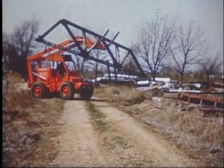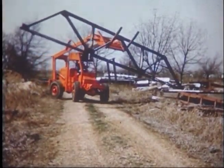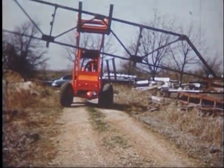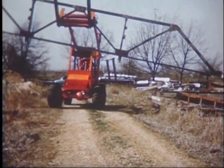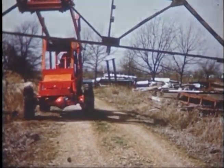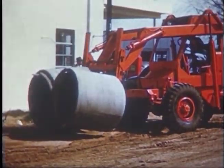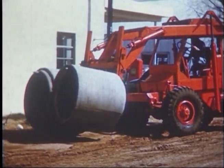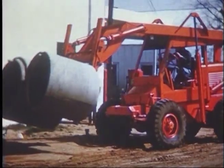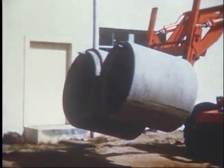Think of the construction field adaptations, or the handling of prefabricated sections of homes and buildings, or the many uses of the Carylift on wharves, docks, and warehouses, where heavy, bulky crates can be handled and stacked by one man with greater safety and more speed. Concrete pipe manufacturers and pipeline contractors find this machine invaluable for the careful, gentle handling of these sections. This machine keeps chipping and breakage at a minimum.